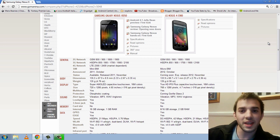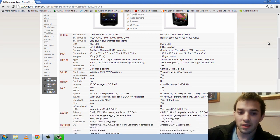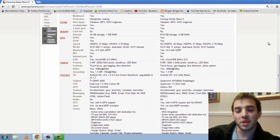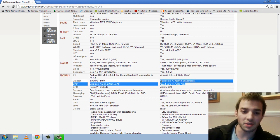I still think it is a big upgrade over the Galaxy Nexus, but it's not as big. I mean, especially if you've got LTE on your Galaxy Nexus, then it's not an upgrade at all for you. I'm just so excited about this S4 Pro because it's going to be able to run everything so smoothly, and that's not to say that the Galaxy Nexus is a slouch, it's really not.